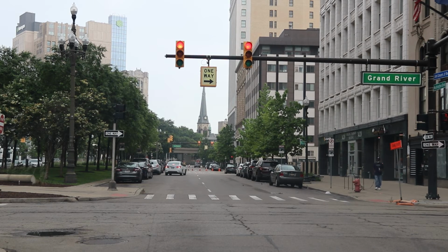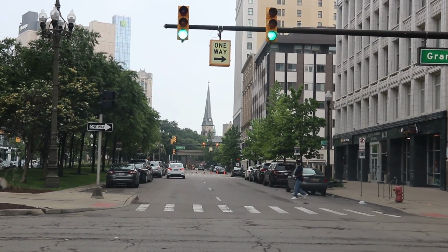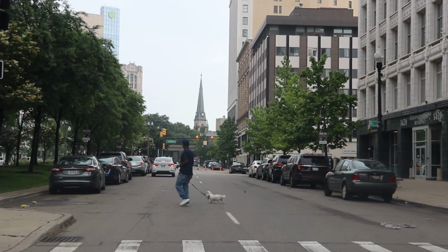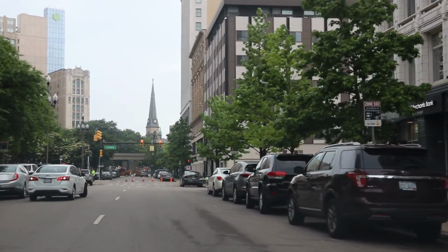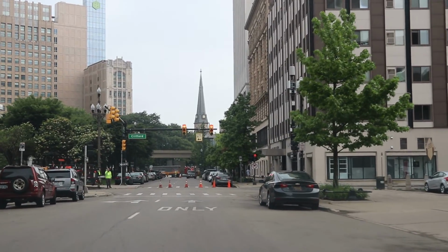A lot of people are starting to walk around, walking their dogs. Downtown Detroit's pretty safe in my opinion, as long as you don't run over people that are walking their dog. But it's very chill down here.